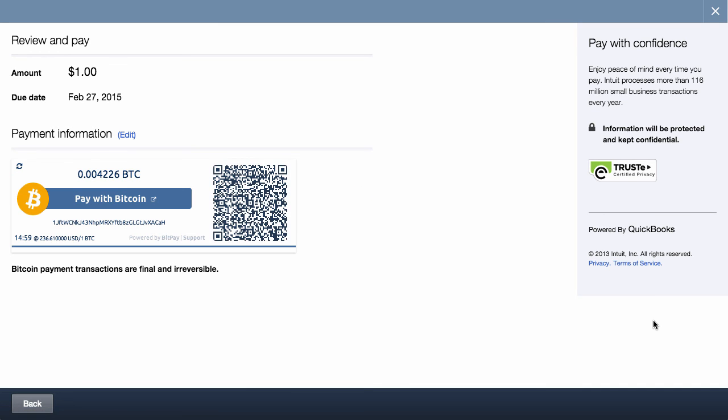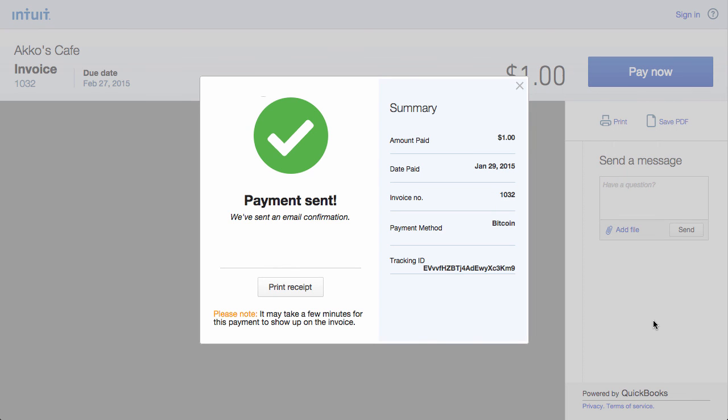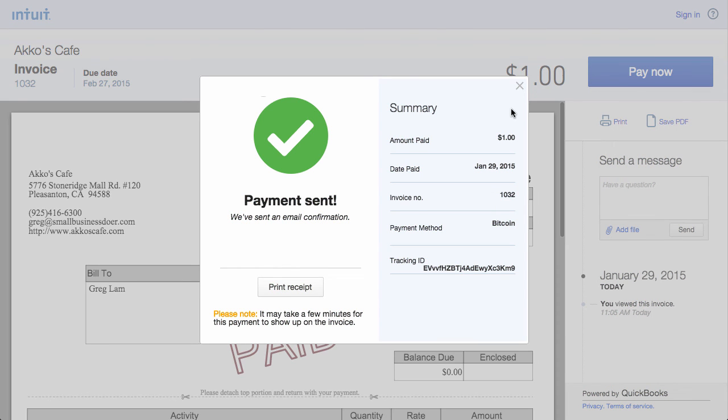By choosing Bitcoin, they'll have to then click on Next to get to the page where they can pay using Bitcoin. And then the customer can either send in the payment by scanning in the QR code or copying and pasting the address into their Bitcoin wallet. Once payment is made, the customer will get a confirmation a few seconds later. In QuickBooks Online, the invoice is marked as paid. However, since the invoice was not paid via credit card or bank account, the deposit won't necessarily be automatically matched to the invoice.